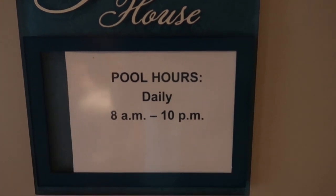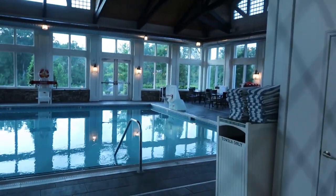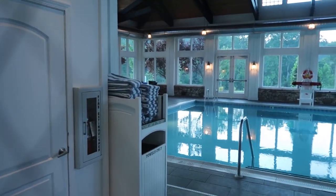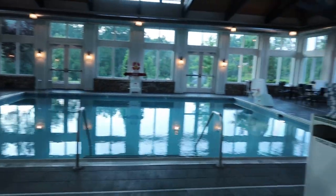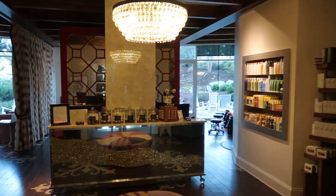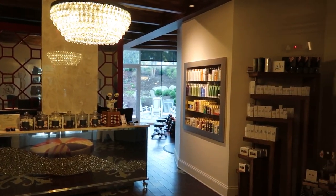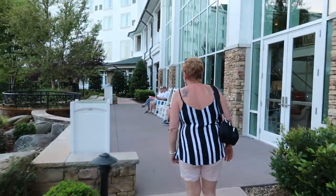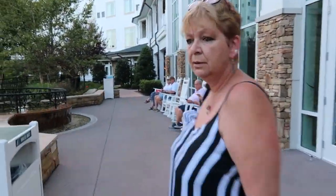That's nice though. So this pool is 8 a.m. to 10 p.m. Yeah, it looks nice, doesn't it? Really nice. I like the towels. The spa. Again, not open yet. Let's try to find out what time the pool shuts.